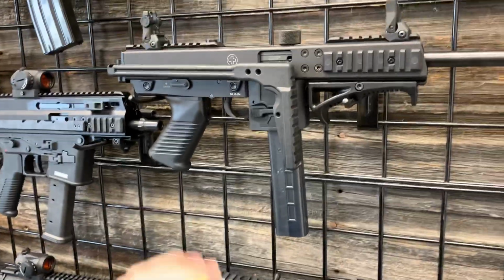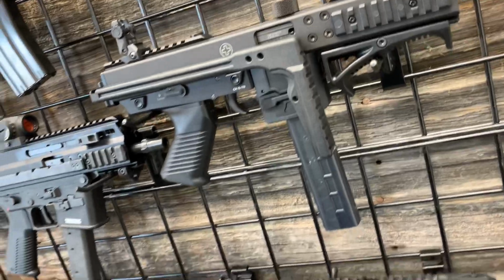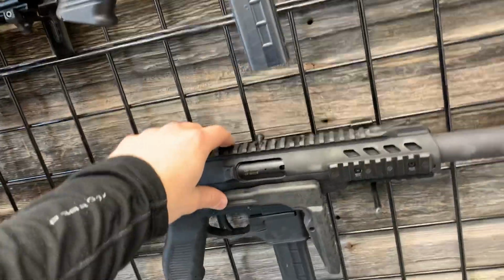Or sorry, not the real thing. This is, in my mind, I'd rather have one of these anyways, but it's another nod, homage back to the original Sites Spectre. Moving down, the P26, not gonna spend too much time on this.